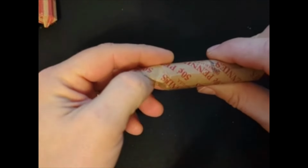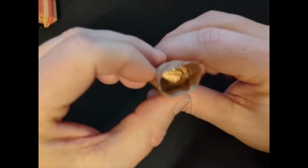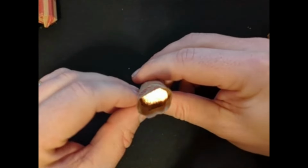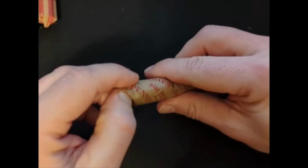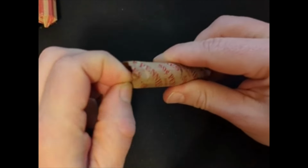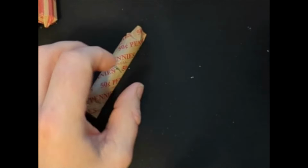Or is this somebody reusing wrappers? It doesn't look like they're reused wrappers. I have no idea, so I'm really curious about this. I'm going to start with these two. I did sort of peek at the ends a little bit just to see what kind of condition or quality these have. That one's got a nice shiny new end, and I'm going to be curious because that had a long tape. We'll see how many pennies we're actually short on that one.